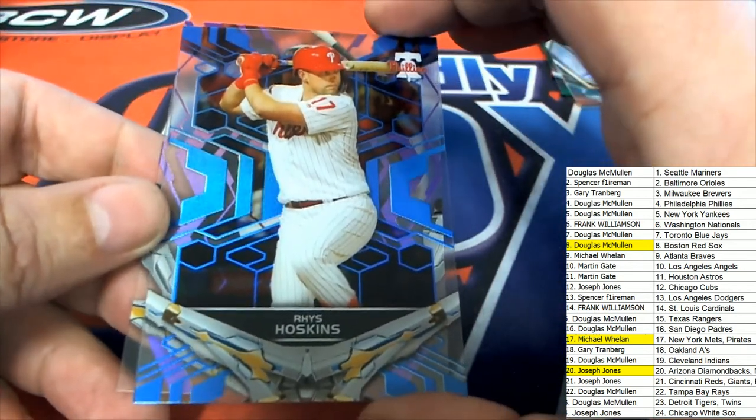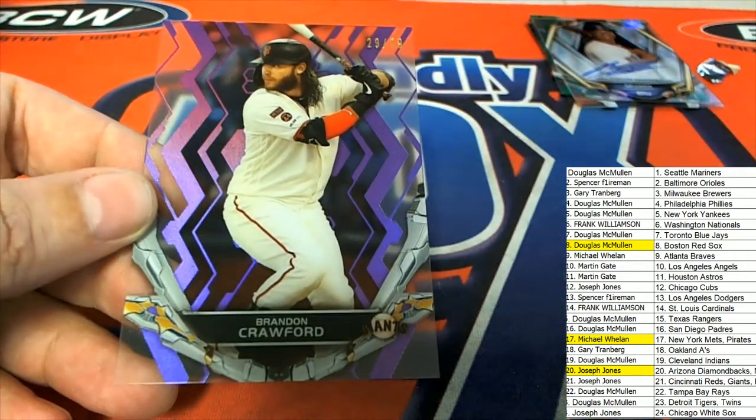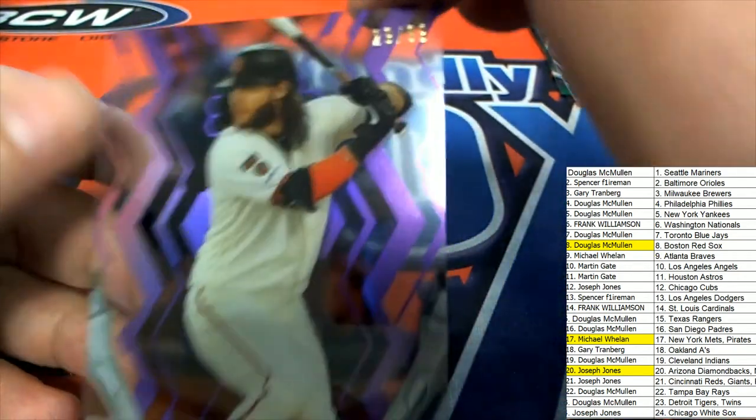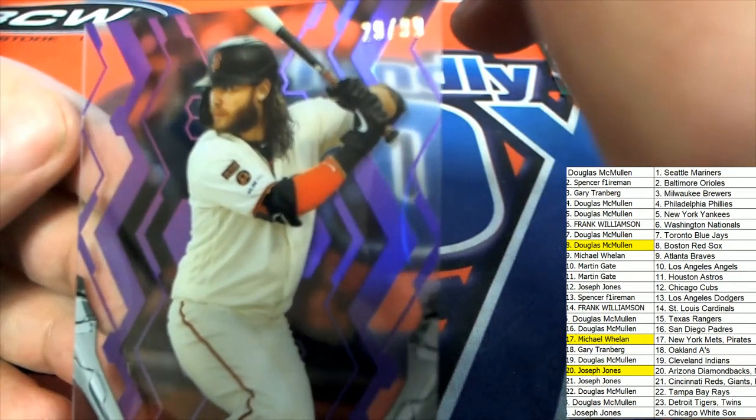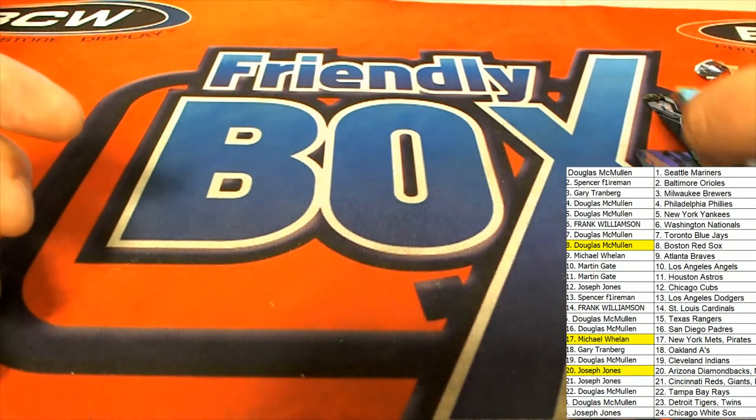And then we have the Hoskins. And a final parallel in the break right here. Nice Brandon Crawford, numbered to 99 at High Tech. All right.